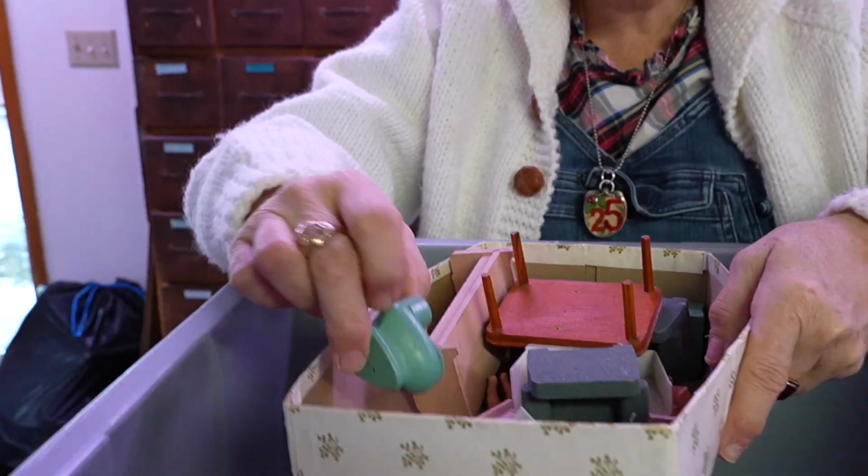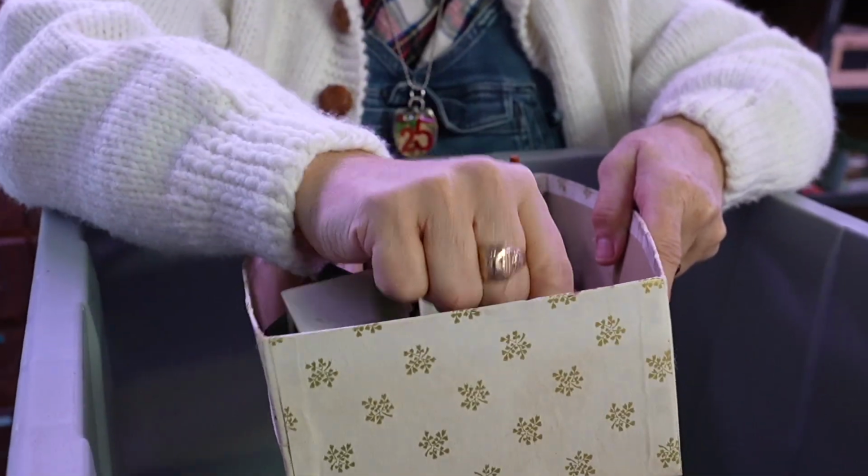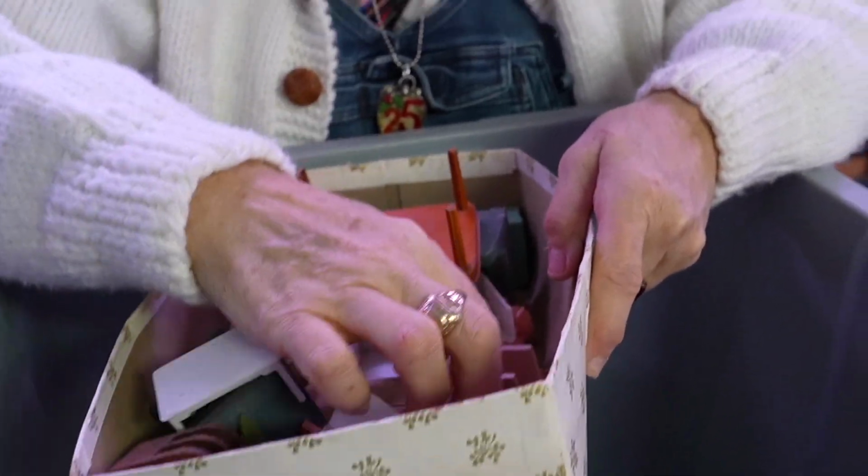And yes, I will bleep out the swears. Don't worry. Oh my God, these are adorable. That's a little pipe or a little toilet, a little toilet and a little table. Oh, these are adorable. Okay, I don't know what that is. Okay, and then there's a little baby in here.